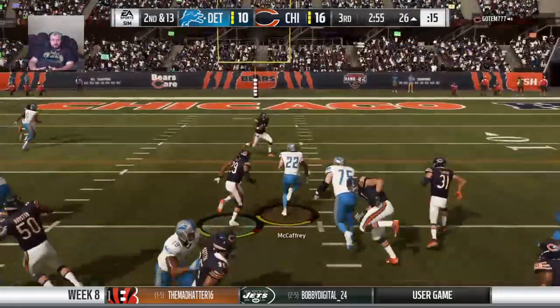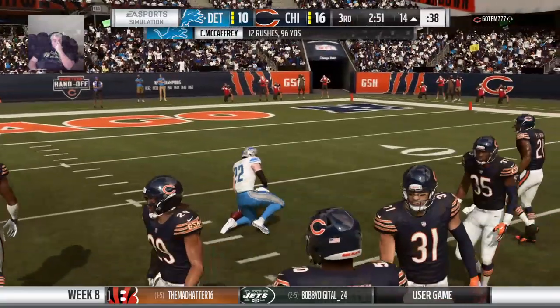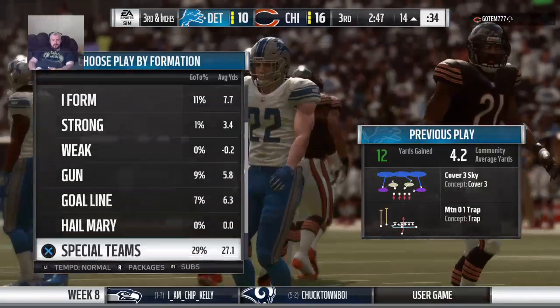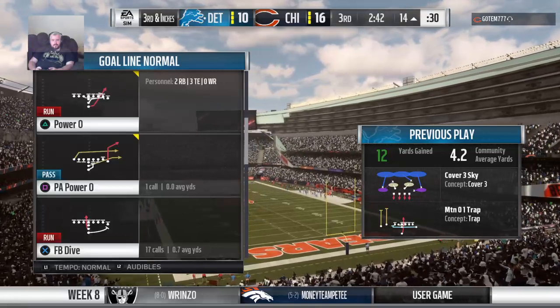This is McCaffrey. And he'll get him inside the 15 down to the 14-yard line. It'll be a pickup of 12 yards. And that'll bring up what looks to be a 3rd and inches. Can't be more than a half a foot.